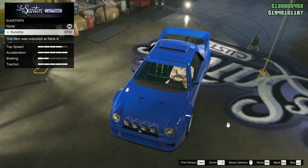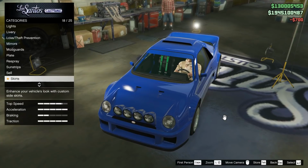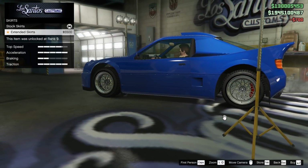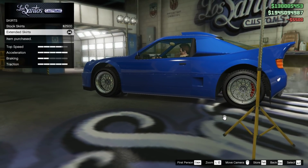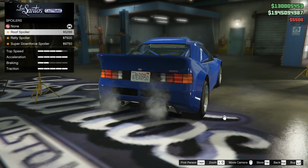Moving on though to the next customization option, that being sunstrip, you have the option of fitting one of these, so I went ahead and fitted that. There's also a skirts customization, but there's only one option in this category, that being the extended skirts, which I did go ahead and select, but it would be kind of nice to have a few more options than just one.